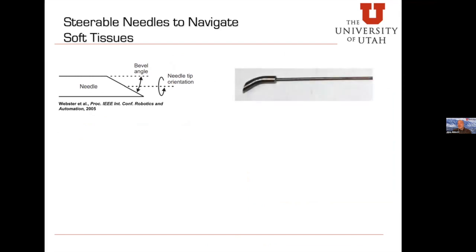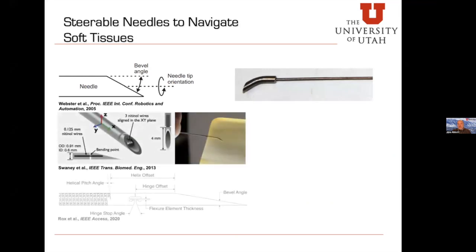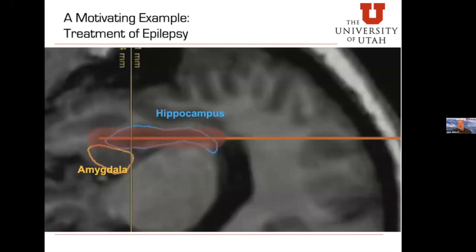And people have tried lots of different designs to try and make these steer better. You can kink the tip. You can put various hinges on them. You can use micro machining processes to make your needle more flexible. There's all sorts of different designs.